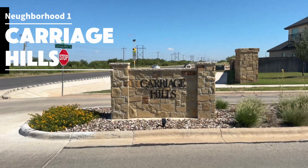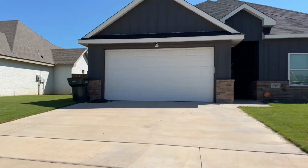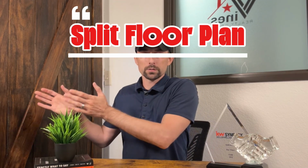Carriage Hills. We have a neighborhood that has sidewalks throughout, very nice homes. The size of a home ranges anywhere from 1,500 square feet to about 2,000 square feet. Most of these are open floor plans, so your kitchen and living room are open floor plan. We have also split floor plans, so you have your primary bedroom on one side of the house and then the other bedrooms on the other side of the house. It is typically a 3-bed to 4-bedroom home, 2 bathrooms, 2-car garage, and an HOA neighborhood.